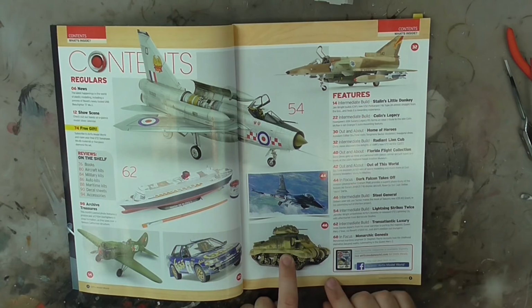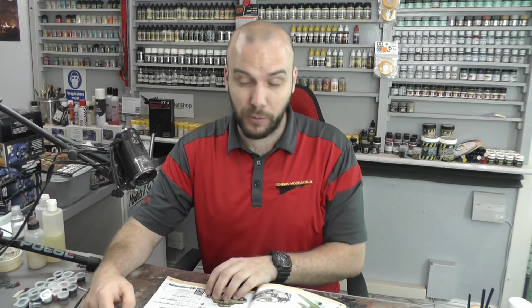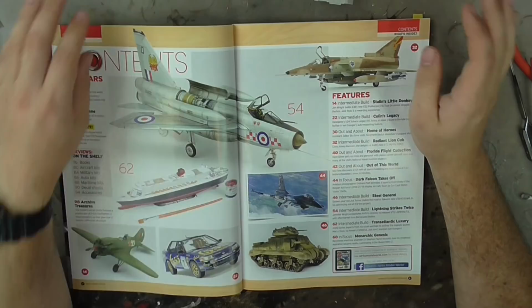I do believe it's an M3 Grant. But what's interesting is this is done by someone of a bit of a younger age, 16 years old. Because let's face it, we're all pretty much getting on a little bit in this hobby. So it's nice to see someone in their teens actually tackling this stuff.